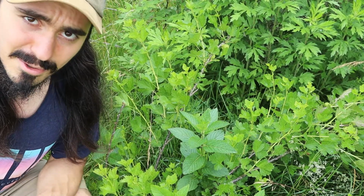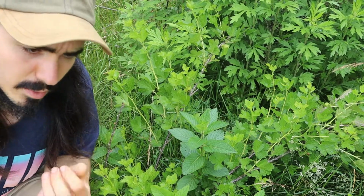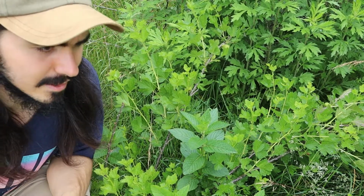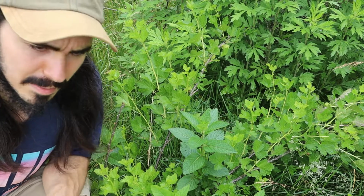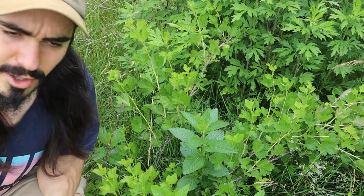So let's talk about those. So the berries in their unripe stage, you can nibble on them raw. They're kind of tart, kind of like a Granny Smith apple, maybe a little bit more tart than that. But they're pretty good. You can eat them raw, maybe you can cook them up or something.